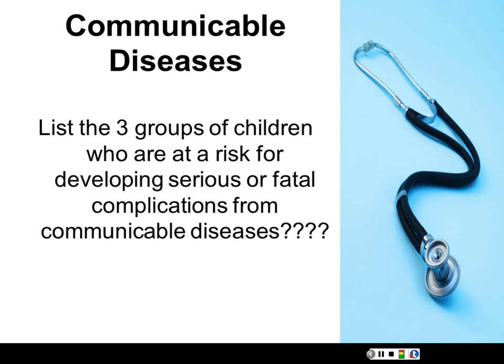Okay. So there's really 3 main groups of children. I mean, really there's more, but I kind of grouped them into 3 groups of children who are at risk for developing serious or fatal complications from communicable diseases. So what are your best guesses on that? I'm thinking more like what's going on with them, not necessarily ages. Like, who do you think would be at risk if they were exposed to a communicable disease? Who would be at the highest risk? Immunocompromised. That makes sense. Somebody who's immunocompromised. So that could be either they're undergoing some kind of steroid or immunosuppressive therapy. That's one group. Or they have an immunological disorder. That's a second group.